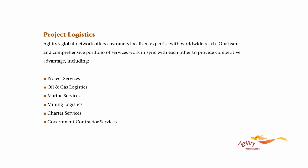Agility brings efficiency to supply chains in some of the globe's most challenging environments, offering air, ocean and road freight forwarding, warehousing, distribution and specialized services in project logistics, fairs and events and chemicals.